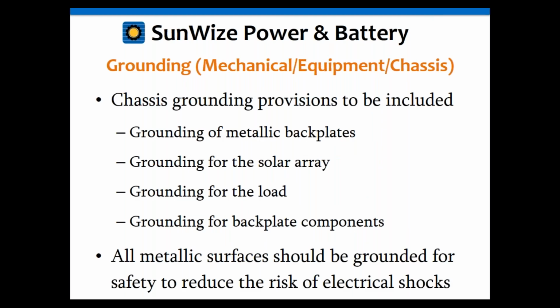So let's talk a little bit about grounding. I want to clarify there are two different types of grounds. I think people get confused about this frequently. There's what we call a mechanical or chassis ground, which basically grounds the equipment. It grounds anything that's metal: module frames, the back plate, the enclosure. All these things need to be grounded.